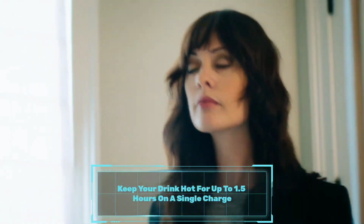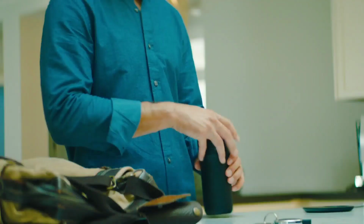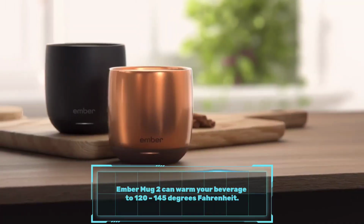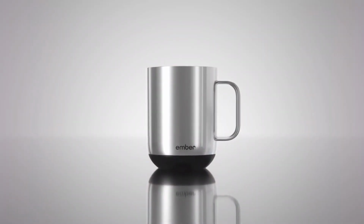This mug will keep your drink hot for up to 1.5 hours on a single charge. With one ping cue, you'll know when your cup is running out of juice so you can put it on the coaster. The Ember Mug 2 will warm your beverage from 120 to 145 degrees Fahrenheit. Whether you like your coffee piping hot or lukewarm, this mug does it all.